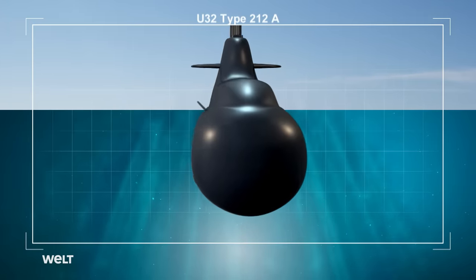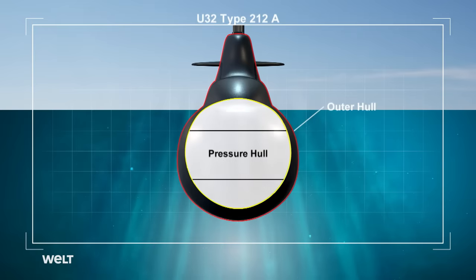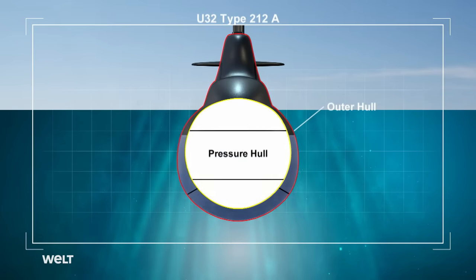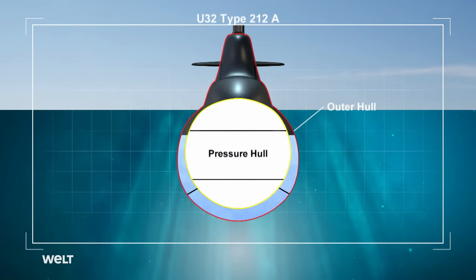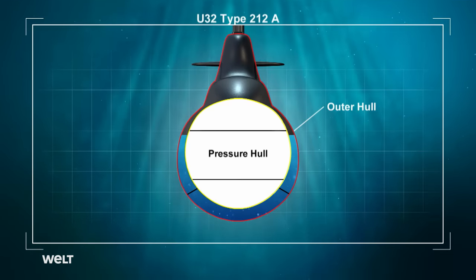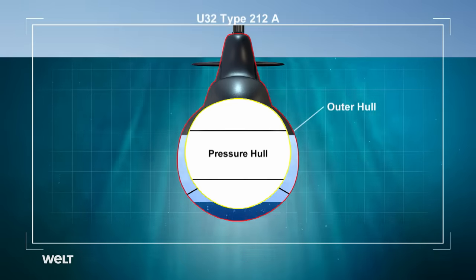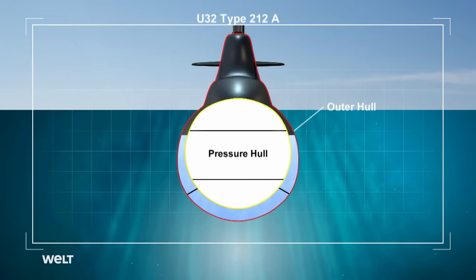Between the pressure hull and the outer hull, submarines have large ballast tanks. When the vessel is on the surface, they're filled with air. For diving, these tanks are flooded with water. The submarine becomes heavier and it sinks. To resurface, the ballast tanks are filled with compressed air, which displaces the water in the tanks, allowing the submarine to surface.